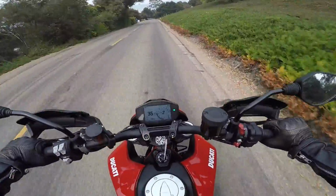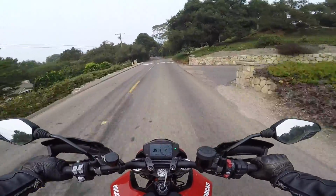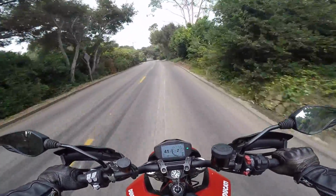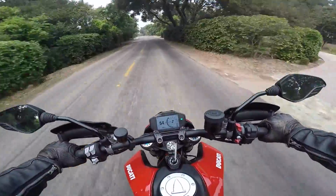It's just crazy how easily it soaks up the bumps. That is nuts, dude. Any other bike going 40 over a speed bump, you're probably gonna wipe out. This thing takes it so easily. What a cool bike, man.